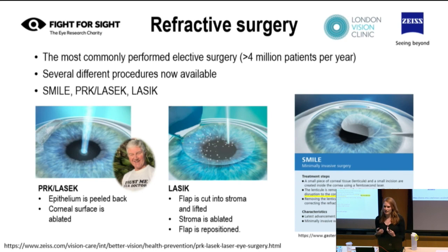This is essentially a keyhole version of LASIK. In this, they use a laser to cut a lenticule out of the cornea at a specific depth. They then make a small incision in the surface of the cornea and pull this lenticule out. They say this is biomechanically better because you're not creating a whole flap and you're not severing all these fibers.